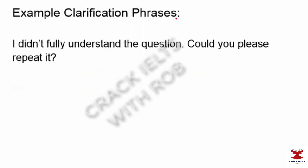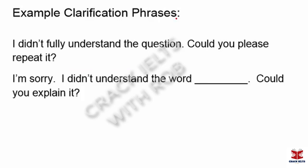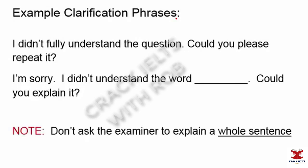Here are some examples of things you could say. You say, I didn't fully understand the question. Could you please repeat it? You could also say, I'm sorry, I didn't understand the word, whatever. Could you explain that word? You just don't want to ask for explanations of whole sentences. Okay, that's too much.